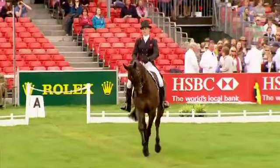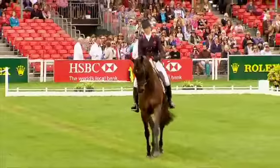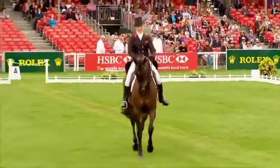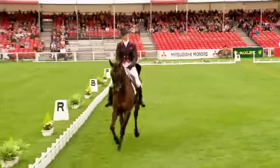Again, what's so nice is the horse actually has a very almost floaty rhythm. So he sounds, well, I should imagine he sounds extremely light. When you watch him, he looks extremely light on the floor.